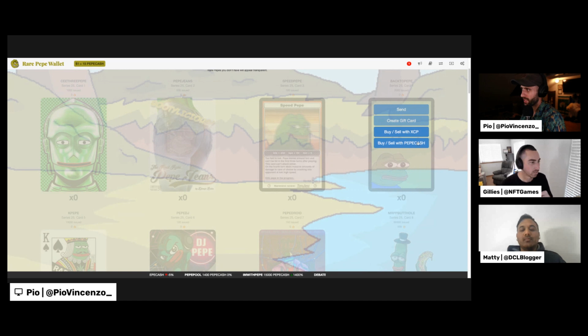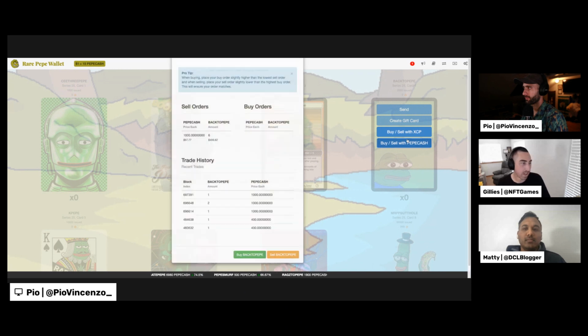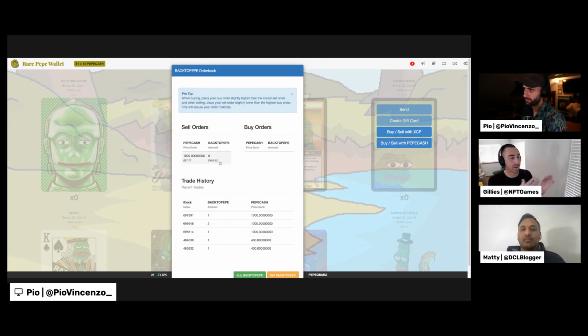Am I buying it with XCP or Pepe Cash? XCP. And why not Pepe Cash? Because not everyone sells it in Pepe Cash, because you still have to sell your Pepe Cash to get back. Like you can sell your Pepe Cash in the back end for Bitcoin. Oh, so that's all sold out. There's a sell order for Pepe Cash right here. Yeah, and how much are they each? They're 1,000 Pepe. It's 67 USD. And it looks like there's 6.